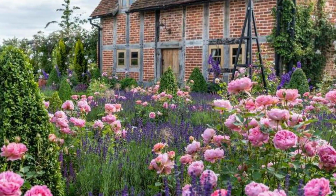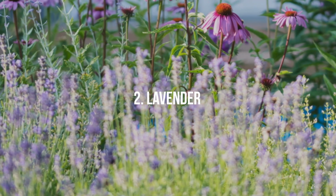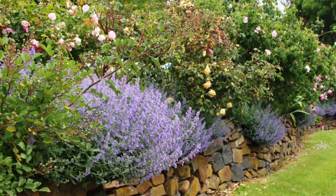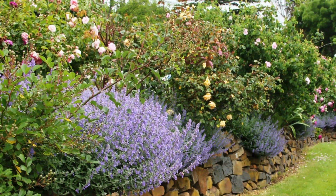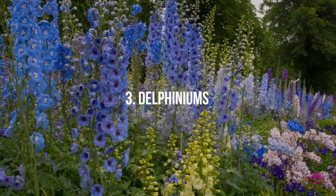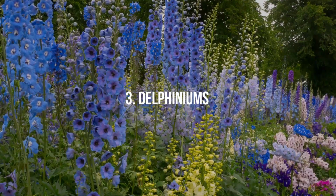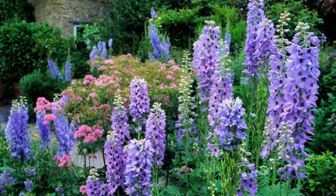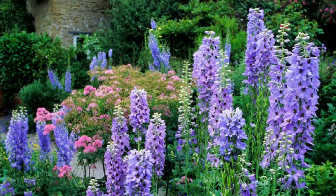2. Lavender. Lavender is prized for its calming scent and striking purple hue. This hardy plant not only adds a pop of color but also brings a delightful aroma that makes your garden a serene haven. 3. Delphiniums. With their towering spires of blue flowers, Delphiniums lend a sense of grandeur to the cottage garden. These quintessential cottage plants add a stunning vertical element, drawing the eyes upward to the sky.